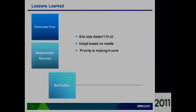And be flexible in other areas too. We don't like doing resource guarantees on the VM side, but if it made somebody comfortable enough to actually take the risk to go from physical to virtual, we would do it in a heartbeat. The priority, again, is to just make sure it works, make sure that your customers are comfortable with what it is that you're doing, because if they're comfortable and they get the benefits, you're going to be a lot more successful along the way.